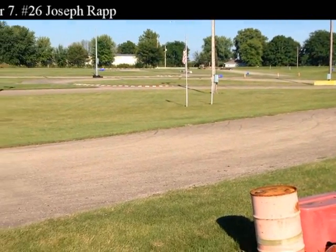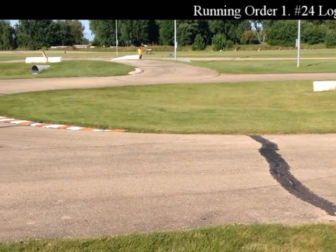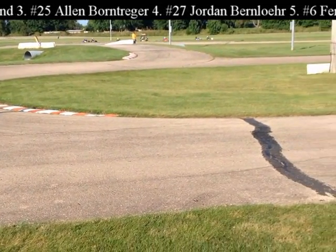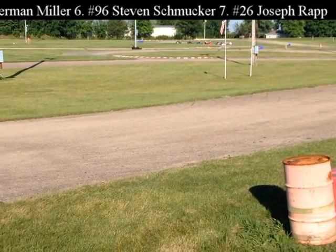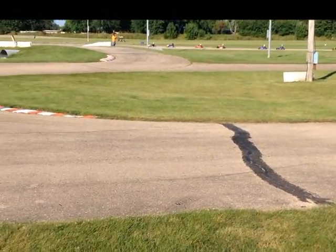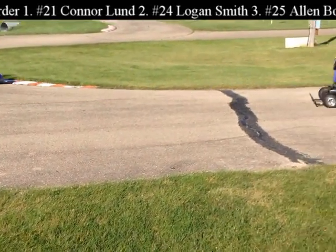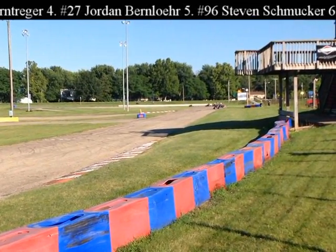Through the quick left-hander here and down to the long straight where the draft will begin to come into play. Connor Lund now closing the gap and sucking up onto the back bumper of Logan Smith. He dives under him. He'll take the top spot away from the 24 of Logan Smith. So Connor Lund to the lead, and he'll get the spot as they enter turn number 6. Quickly through turn 7, Alan Bonetrigger's in third, followed by Jordan Burlor, Steven Schmucker, Furman Miller, Joseph Rapp. Now as they work through this tight section of the track, it is Lund beginning to pull away from the rest of the field, and everybody else behind now trying to pounce on Logan Smith if they can.